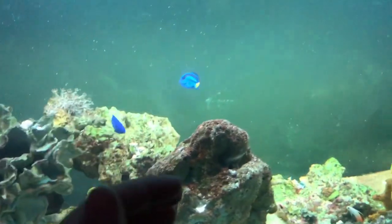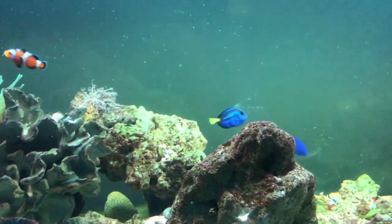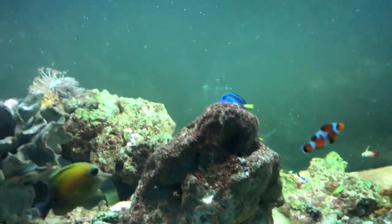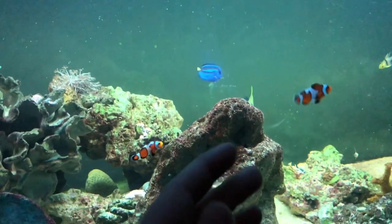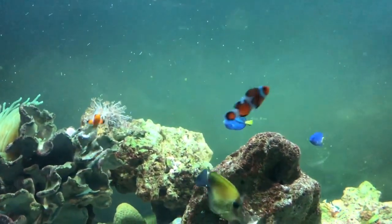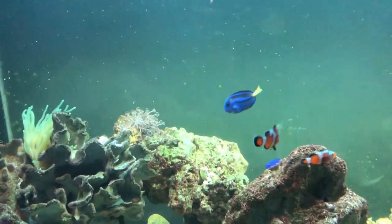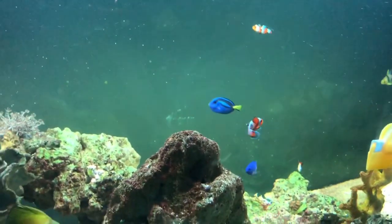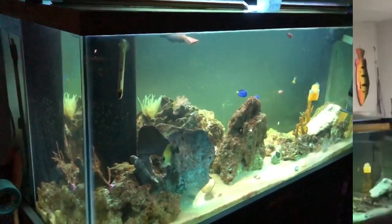But honestly, I am really surprised this Hippo Tang is out and about the first day. A lot of people that get them, they hide for a little while, and then they come out maybe after the first week or so. This one is out swimming around. I haven't seen much aggression except for the damselfish. Scopas Tang has definitely checked her out, but so far so good. So hopefully this does really well. But like I said earlier, they are prone to ick, so I do have to watch the aggression between her and other fish to keep her happy in this 75-gallon reef tank until she obviously gets too big.